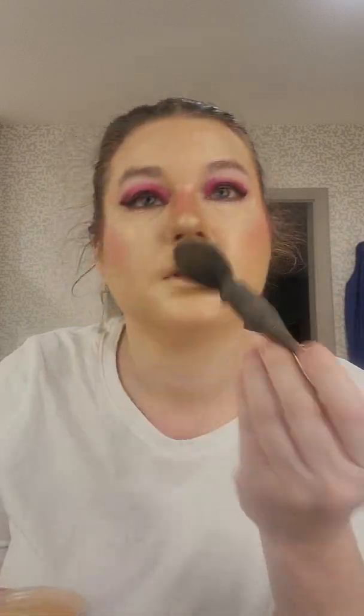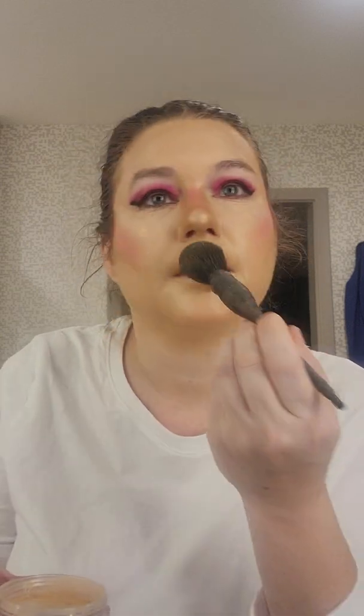I think I've only used this once too. I think I've only used all of this once during a try-on video, and then I used the palette a couple times, and that's it, because I like to save my high-end stuff for certain special occasions, because yeah, it's expensive.